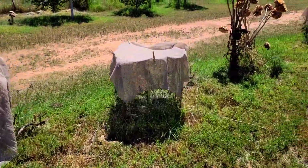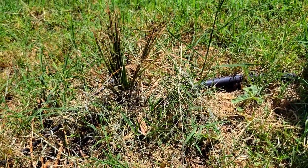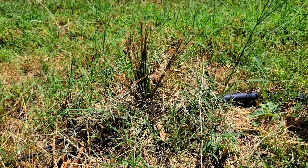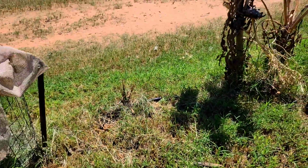I actually also have a Medjool date palm right there. And so he survived the winter. I accidentally weed whacked him with the grass growing, but he survived the weed whacking and is still growing.